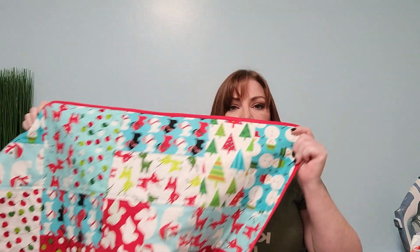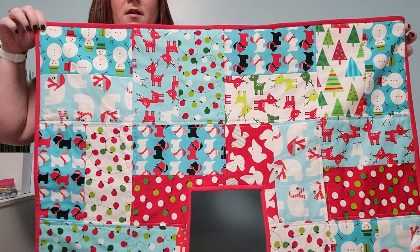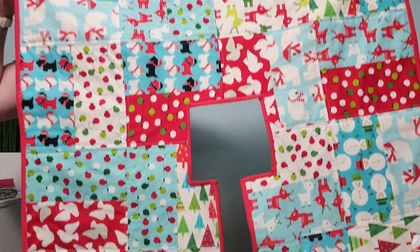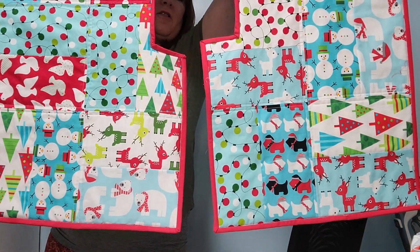So with that, I have a couple of finishes that I would like to show. And this first one, I'm going to show it now just so that I can get it off of all my stuff. But I made a tree skirt for my kid's tree. So, I'm pretty sure I won't be able to show this whole thing. So this is the part that shows out the front of the tree. And then where it's split back here, that's the part that goes in the back.